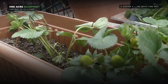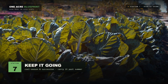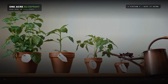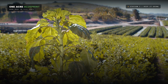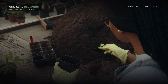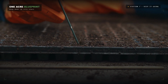Station 7 is the difference between a patio that feeds you in July and one that feeds you nearly all year. Station 7 is the one that earns the word never in Never Buy Produce Again, and it is the station most people skip, keep the pots producing past summer. Here is the mistake almost everyone makes. They plant the patio once in spring, pick through the warm months, and by autumn the pots are spent and everything winds down, so they drift straight back to buying produce for more than half the year. The fix has two parts and neither is hard.